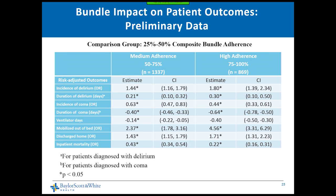If you look at the incidence of delirium, it actually went up the higher your compliance with the bundle. We don't think that the bundle is causing delirium. We think what's happening is a twofold effect. One, if you're doing a better job waking patients up, you're going to have a lower rate of coma. We saw that. With patients who are not in a coma, you're going to be unmasking more delirium. The other thing is that you have really trained your staff to do a better assessment with the CAM-ICU, so you're doing a better job of recognizing delirium.